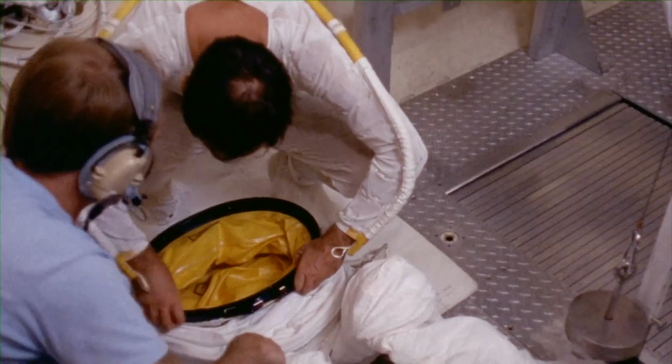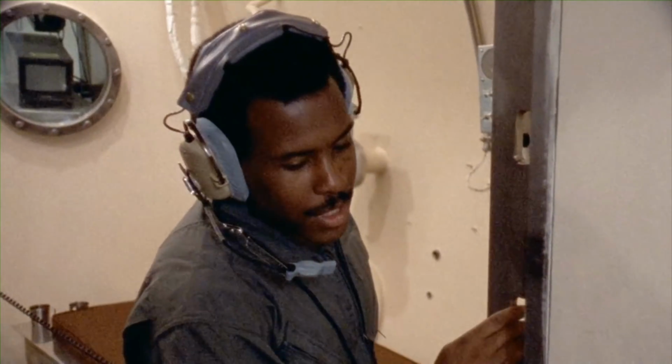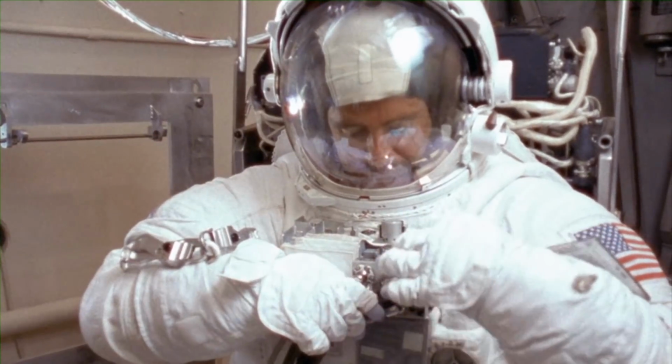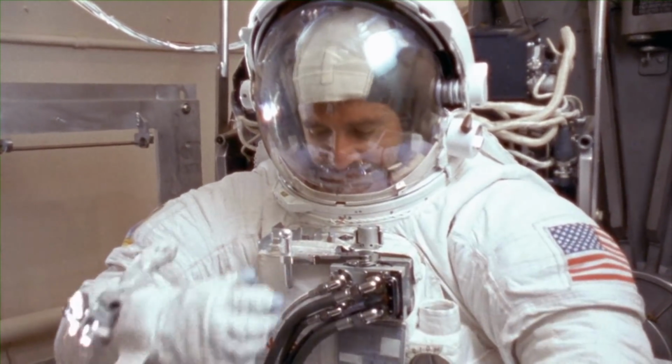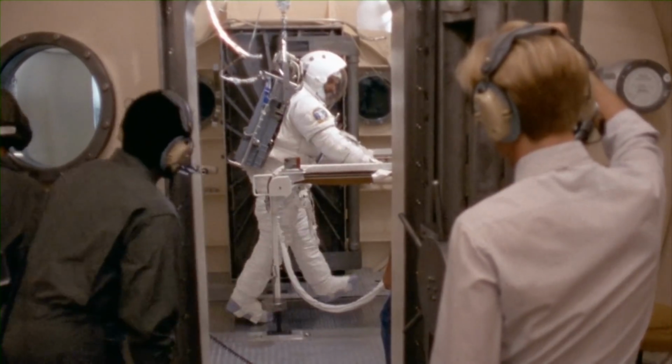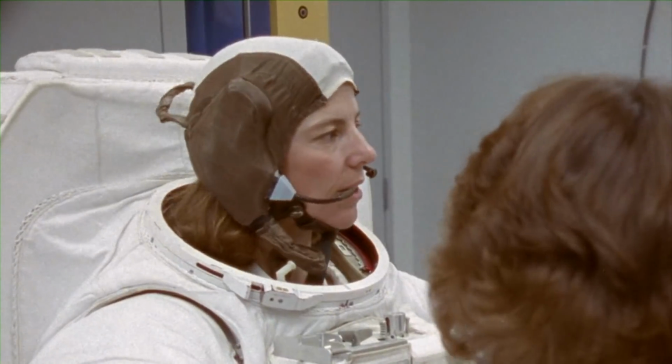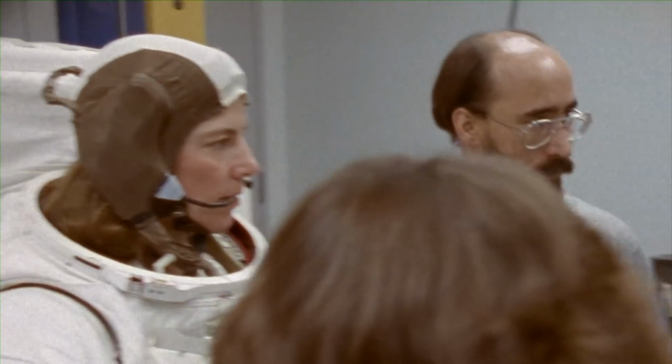Because they are used in a weightless environment, the new suits could be heavier than the Apollo suit, which operated in lunar gravity. The EMU is not custom-tailored for each user. Components are made in a range of sizes and are interchangeable. Parts are intended to have a useful life of around 15 years.